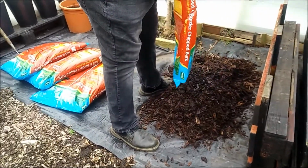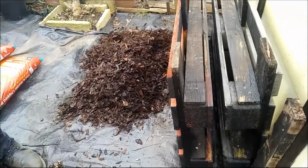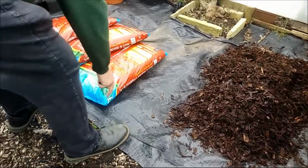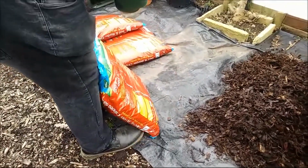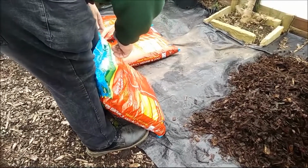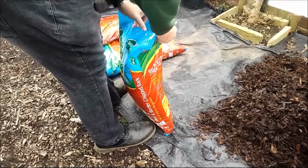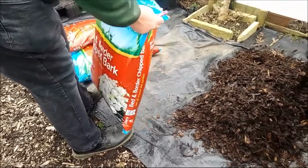I have no idea what we're going to use it for yet. That eventually is going to turn into another seat, but that's a work in progress. I think 4 bags will be plenty. That leaves me 2 to dot about on any other bits and bobs. I'm looking a bit thin and... Well, this was cheap enough. It was only £3 a bag, wasn't it? £3 something a bag.